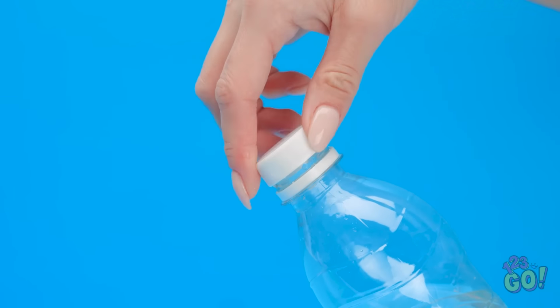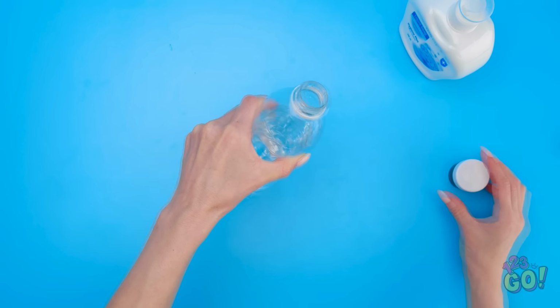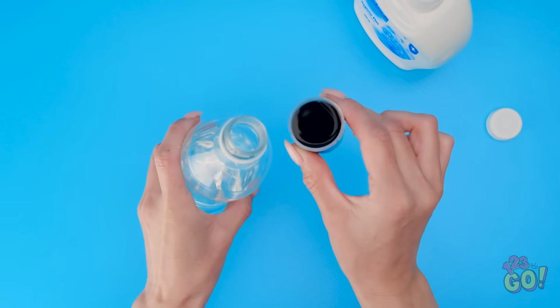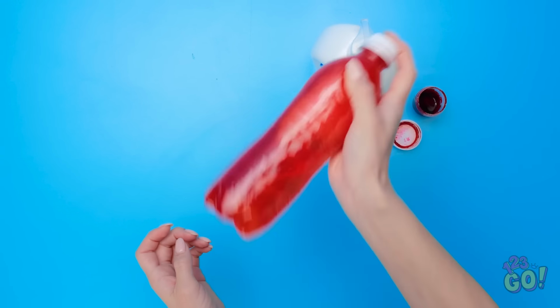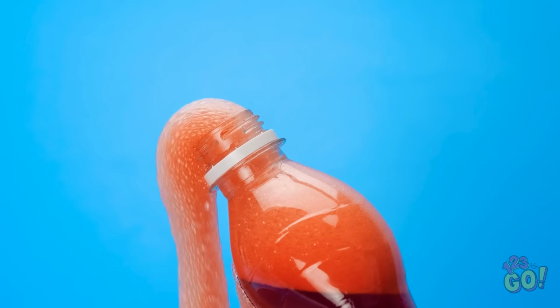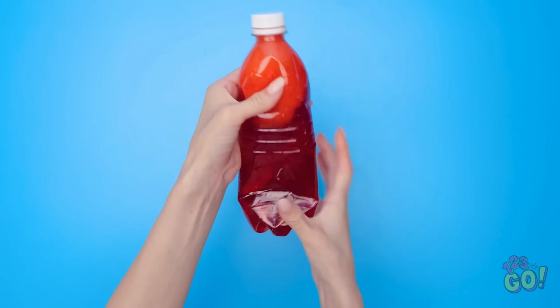I'll take the cap off of this bottle. And then I'll add some liquid soap to the water inside. That should be enough. Now for the food coloring. I'll just pour some of it into the bottle. Wow! It looks so cool mixing with the water. That's good. Time to shake it up so it mixes. Okay, now I need to get rid of the foam. I'll just squeeze it out. Cap back on and time to crumple the bottle. Yes! My plan totally worked!